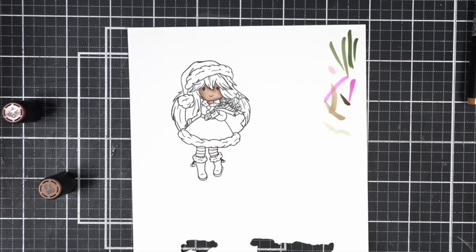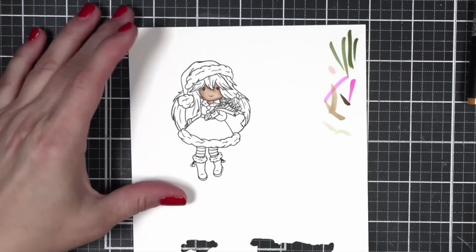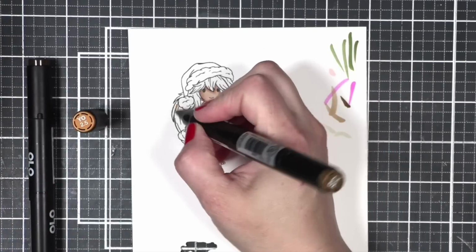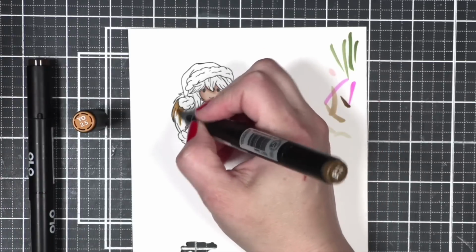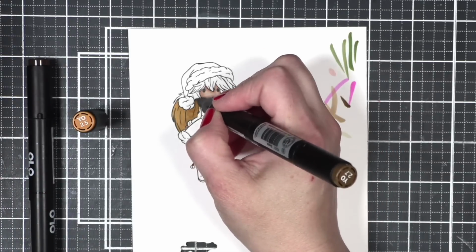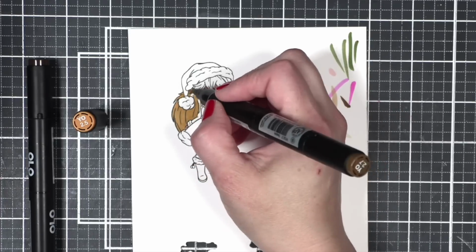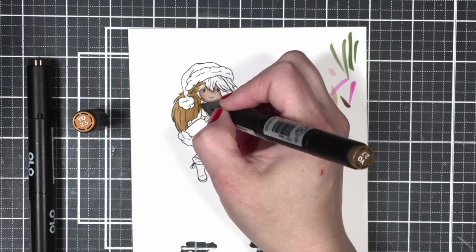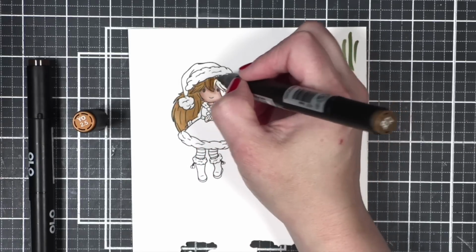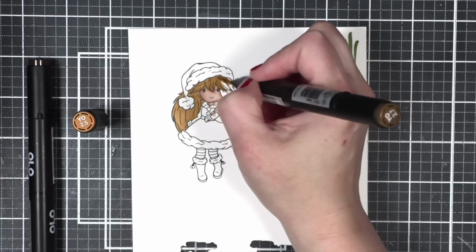Now, full disclosure, you may have seen all of the images stamped on one half sheet of paper, and now we just have the girl. I had my video camera off for most of the coloring of this girl, not the entire thing, but most of it. So I re-stamped her and re-filmed this portion so you could see her come to life. And then we'll switch over to the other sheet of paper to finish it up.